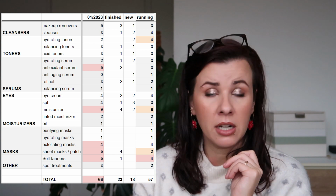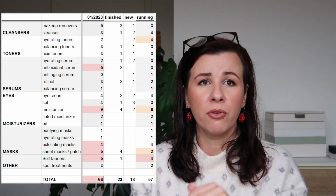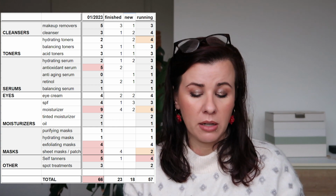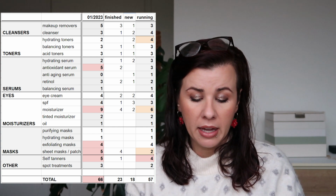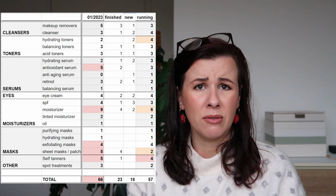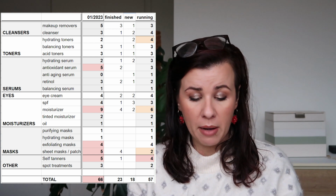Spot treatments, I decluttered one. I decluttered the Mario Badescu drying solution. I never used that. I much prefer the Inkey List one, and I use that one, and then I have a tea tree oil. So two spot treatments. Overall, I finished 23 items, bought 80 new ones, which sounds like a lot, and reduced my collection by 9 items this year, which I'm very happy about.